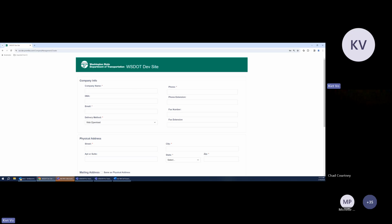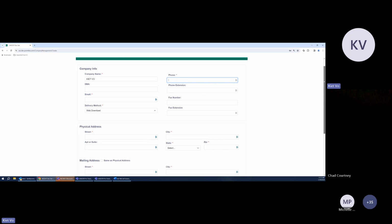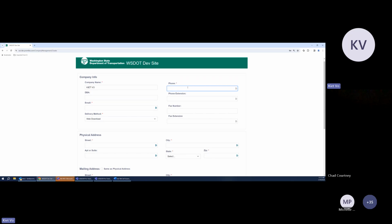And because I'm my own basically entity here, I'm going to use my first and last name as the company name. And then you can also put in a DBA if you're doing business as, and then of course a phone number. It'll ask you to fill this information in because we did not provide a US DOT number for us to pull that information in. So I'll go through and put in this information.